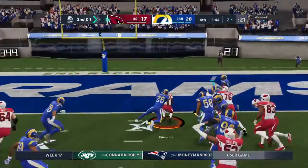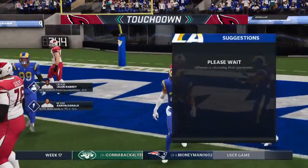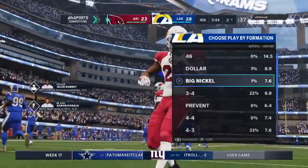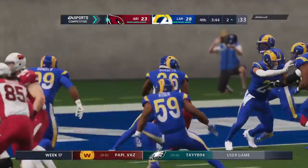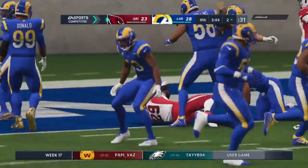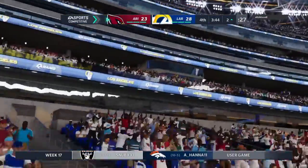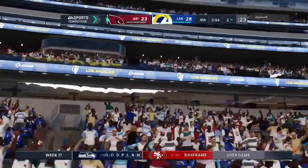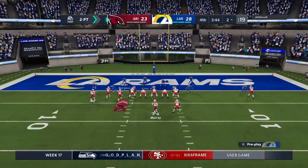Now the first carry for Chase Edmonds. And he'll take this one in for the Arizona touchdown. Arizona. Chase Edmonds, his 2nd touchdown on the season. And the Cardinals draw a bit closer. Here we go now as we get set for a big 2-point conversion.